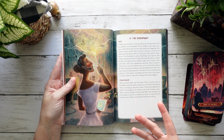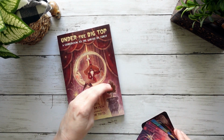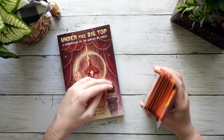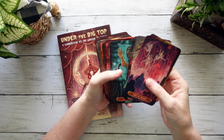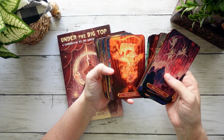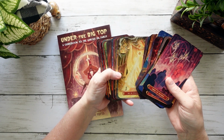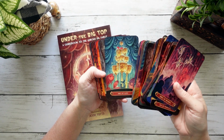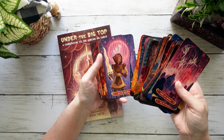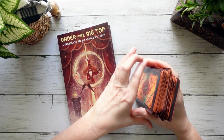There's a couple of different things in this guidebook and in this deck that Lisa Robertson has done and Josh Tufts has illustrated that really does something different and interesting and kind of goes its own way, which I quite appreciate. I quite appreciate a deck that isn't afraid to stray a little bit from tradition and can depict the many, many different aspects and interpretations that we can find within a tarot deck. So I think it's pretty cool. I think it's really interesting.